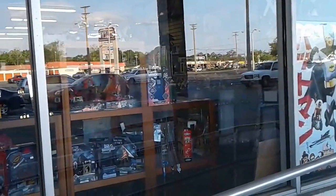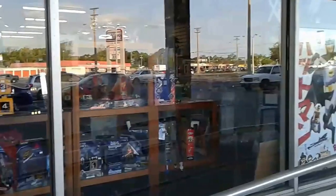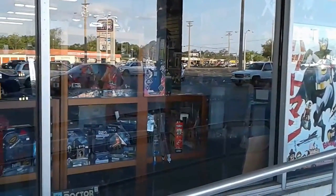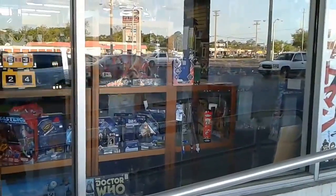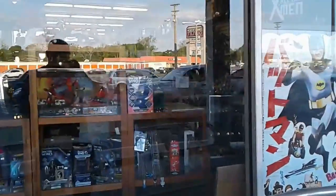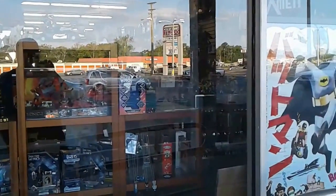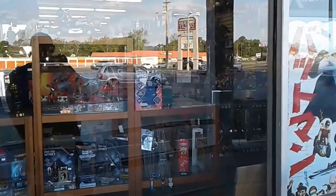Transformers, G.I. Joe, a little Barbie, a bunch of Star Wars, some Street Fighter, some Pops, some posters, some comics, some Doctor Who stuff, Alien, Predator, Legos, He-Man, Batman, a bunch of miscellaneous comic character toys. Weird stuff you won't find elsewhere, like Gen 13 and Savage Dragon and weird stuff like that.